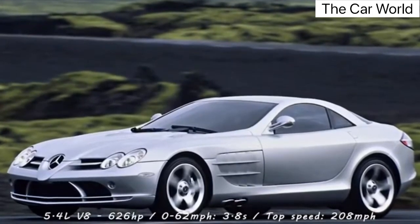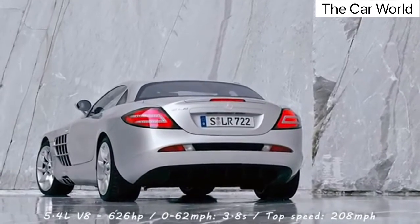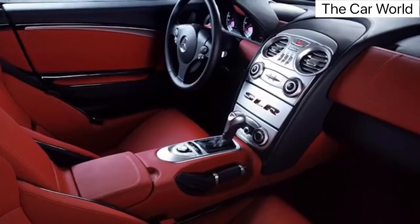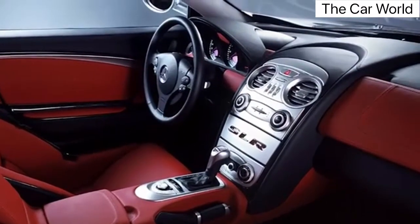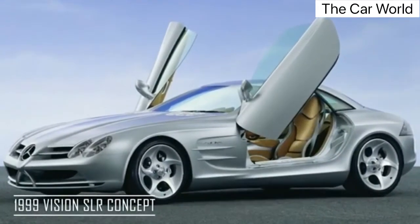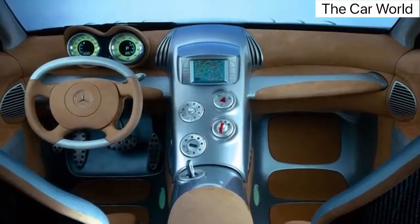The Mercedes-Benz SLR McLaren was unveiled to the general public on November 17, 2003. The product is a collaboration between Mercedes-Benz and McLaren. When the car was developed, Mercedes-Benz owned 40% of the McLaren Group. The car is the production version of the Vision SLR concept that was revealed at the 1999 North American International Auto Show.